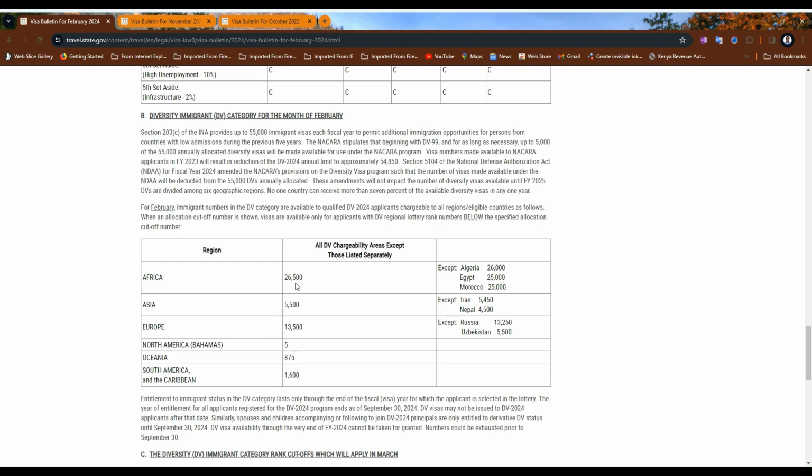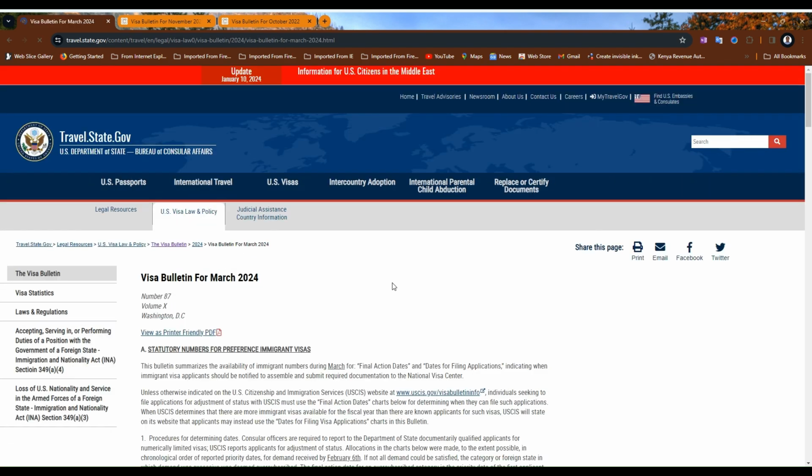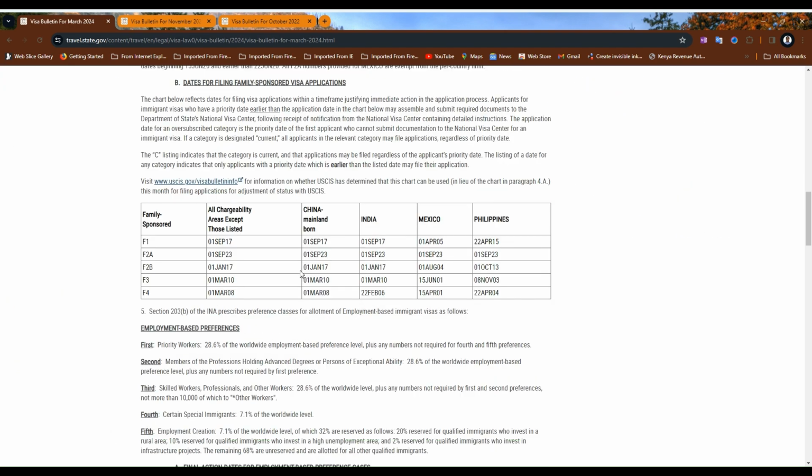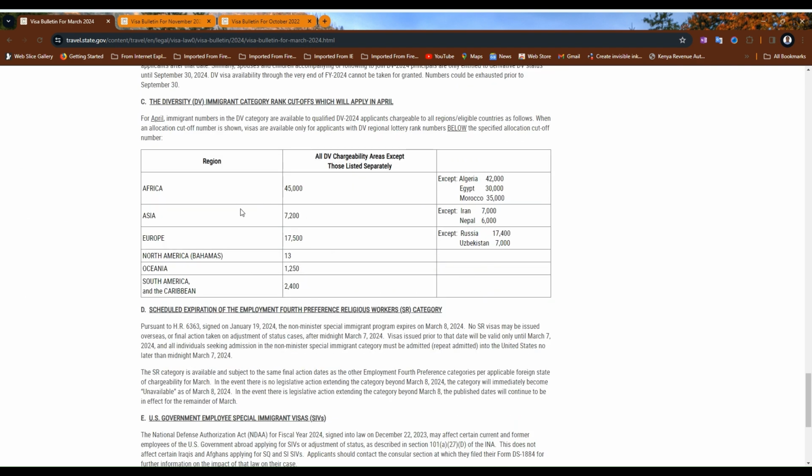So, Africa, 26,500. That is for the month of February. Let's go back and see if there is the new cutoff for the month of March. Let's see March. I know we are in March. Let's go to March. Whoa. From 26,500, the cutoff is now 45,000 for the region of Africa.